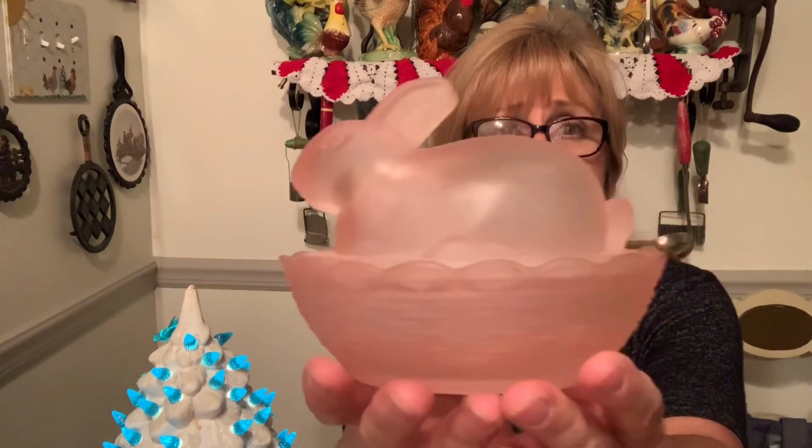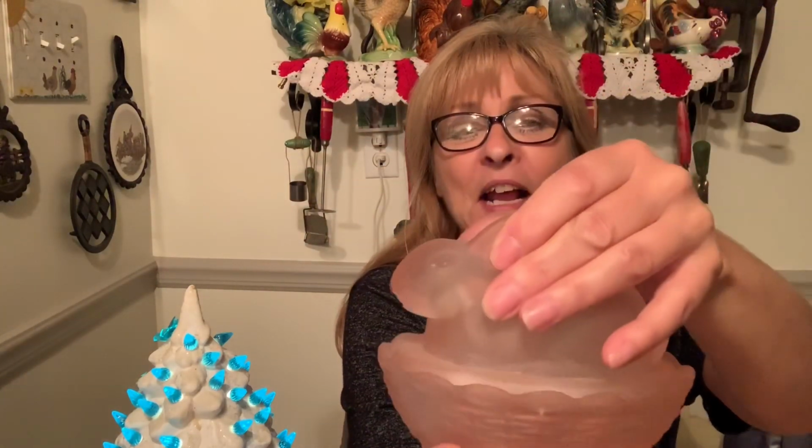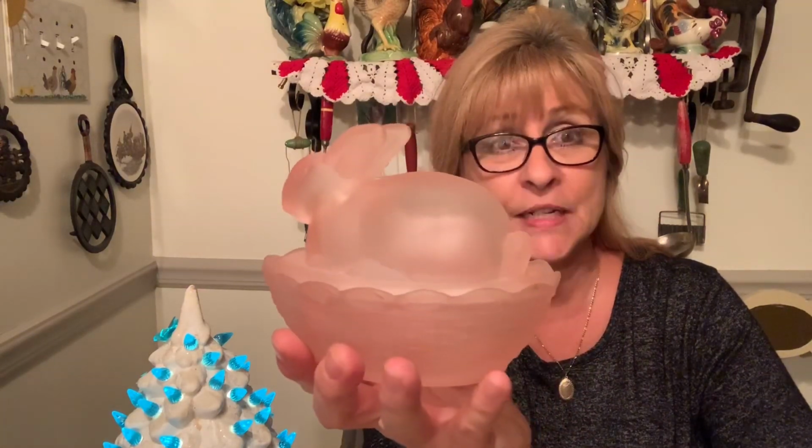Then from one other vendor, I purchased just this little frosted pink bunny on a nest for $1. So this will be pretty for Easter.